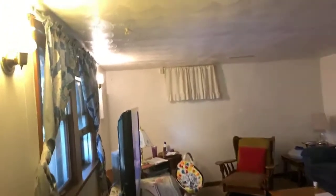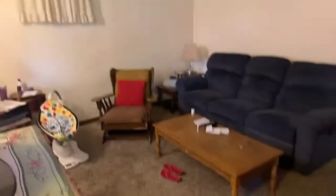Okay, this is unit B. This is the lower level basement unit, or the garden unit, as these are referred to. It is a one bedroom, so you have a closet back there, windows. The carpet's actually in pretty good shape, so you really wouldn't have to do much to this at all. This is linoleum, but it's perfectly nice.